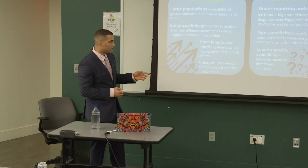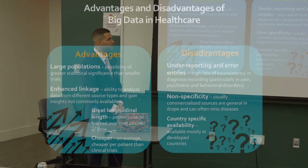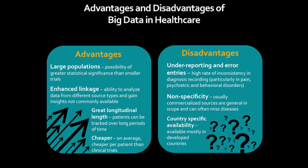So great longitudinal length and the cost are major drivers in this. Disadvantages: underreporting and error entries. We deal with this a lot. And I guess in my experience, there are certain indications in certain databases that I know are strong and representative, and then there are certain indications in certain databases that I know are underrepresented. There's no magic way. I only know it from experience.